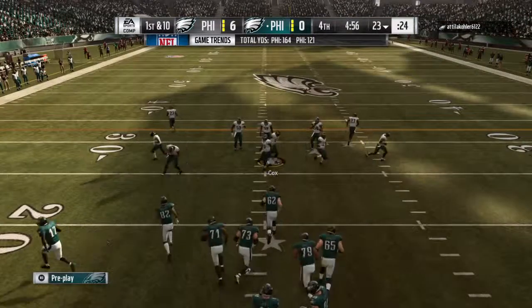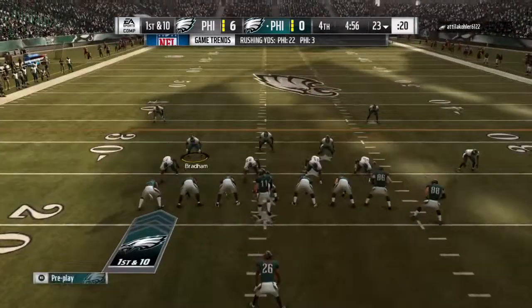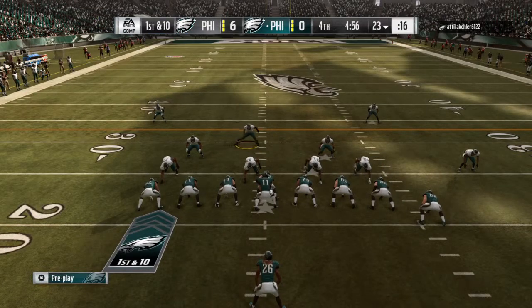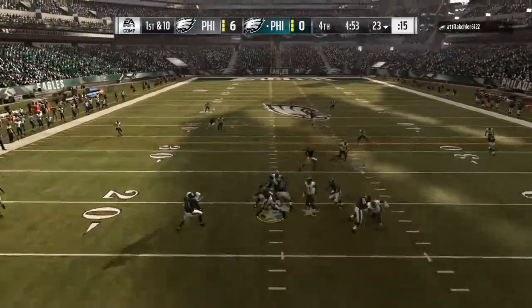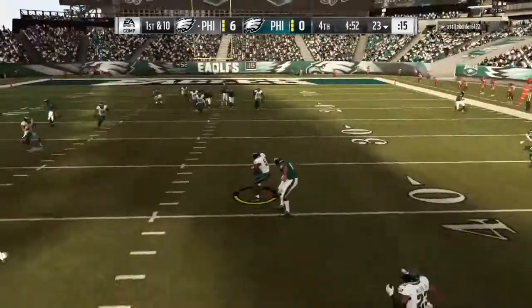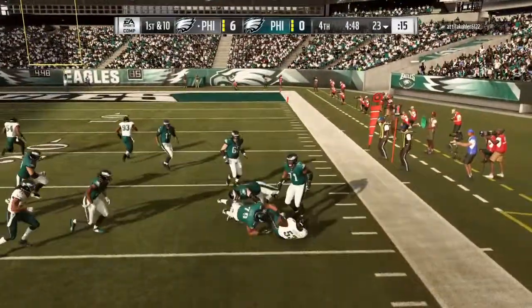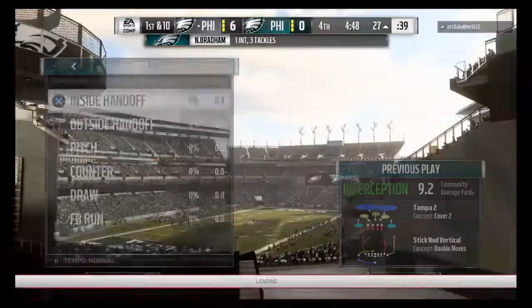Wentz and the Eagles now with a 1st and 10 at their own 23. Wentz. And his pass is intercepted for the 4th time today. Picked off by the linebacker, Nigel Brown. And he's able to get it back to right around the 20.